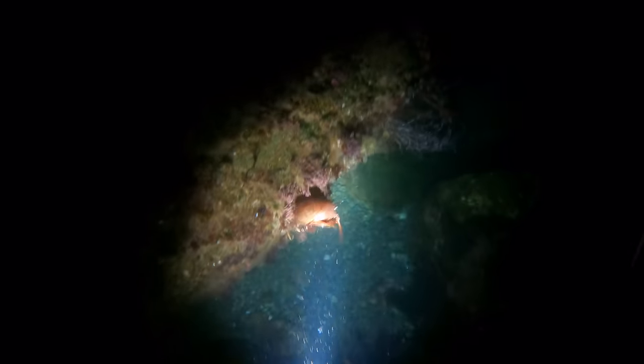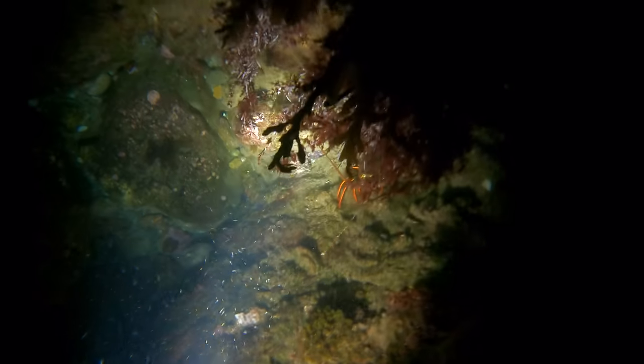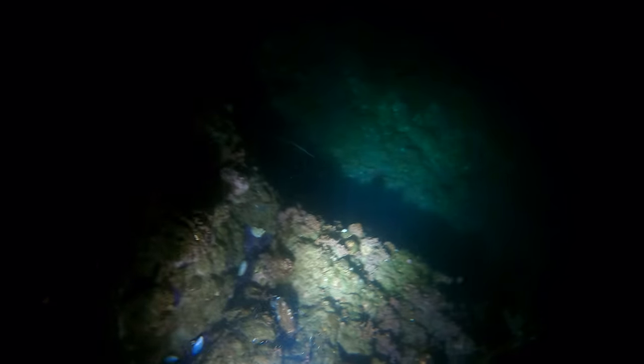All in all, I really enjoy night diving for lobster. It is a lot of fun, especially when we're diving this shallow. We're only diving 5 to 10 feet, and man, there's plenty of lobster running around, and it's so much fun.